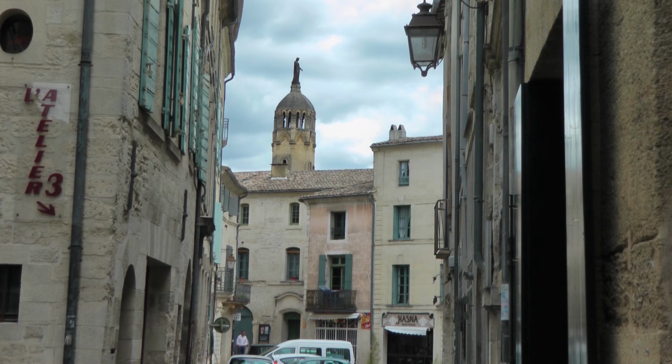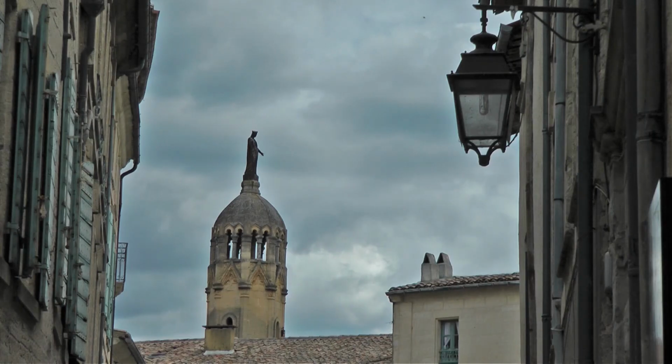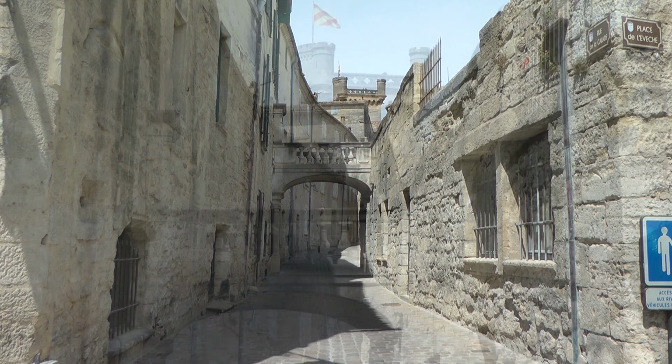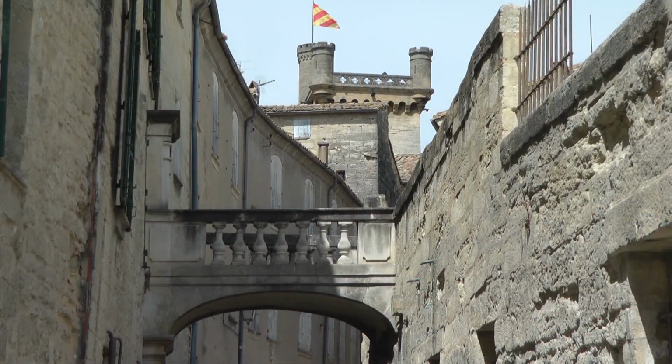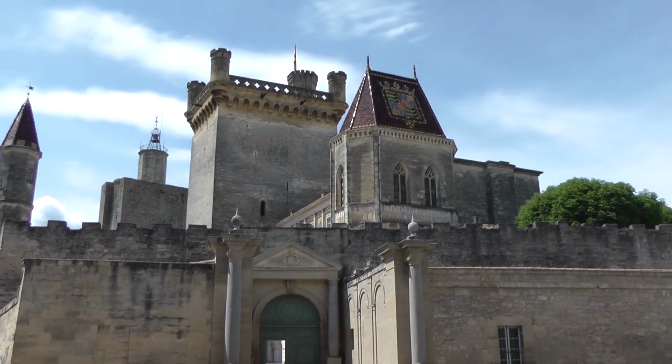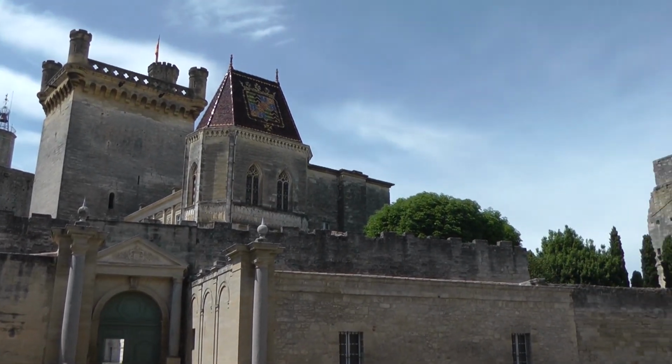The mairie had this impressive tower. The highlight was a tour of the chateau in the middle of the old town, known as the Duchy. The tower can be seen from most points in the town. As you get closer, the roof is a striking feature.